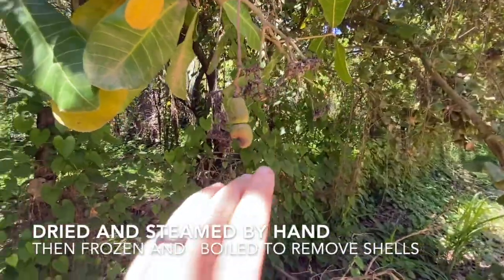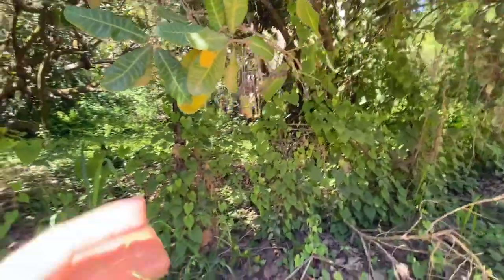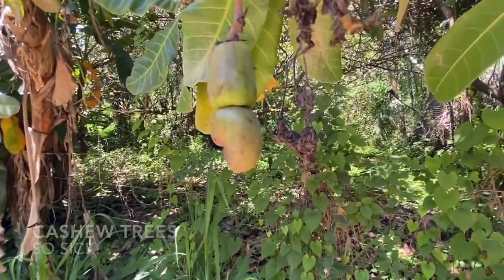So yeah, the whole process from here, I don't really know too much. You definitely gotta toast them and roast them and all that kind of good stuff. And they can be kind of poisonous, but yeah, how cool. Cashew trees, so sick.